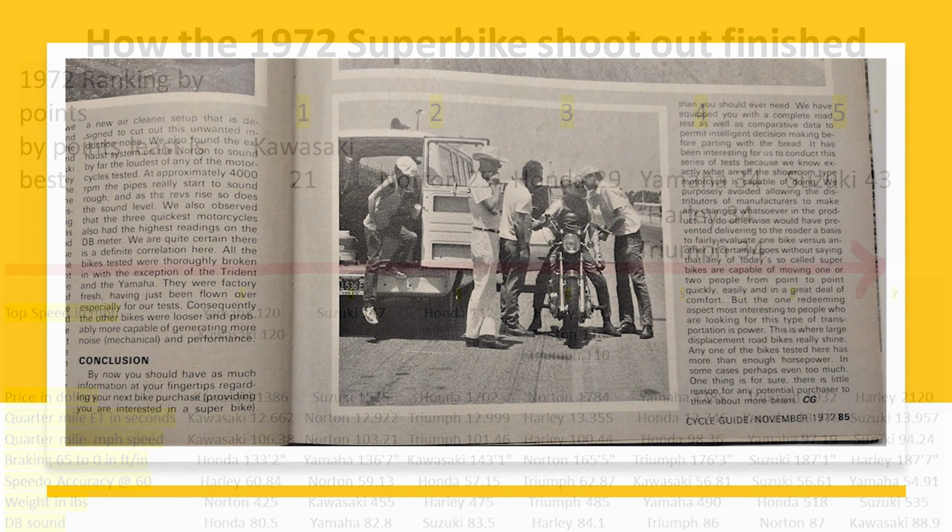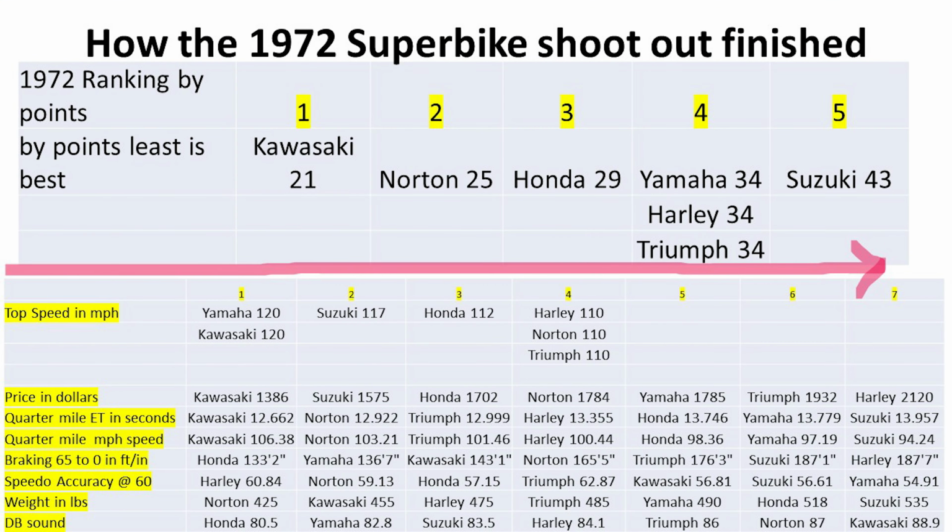So according to my rankings, if you're first, you get 1 point. If you're second in a category, you get 2. If you're third, you get 3, and so on. So when I added up all the points, say for instance Yamaha and Kawasaki got first for top speed because they had 120 miles an hour. Suzuki got second, they had 117. Honda third, 112, and you had four of them tied that got 4 points because they all had 110 miles an hour.